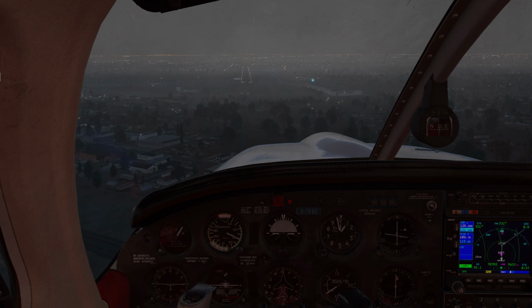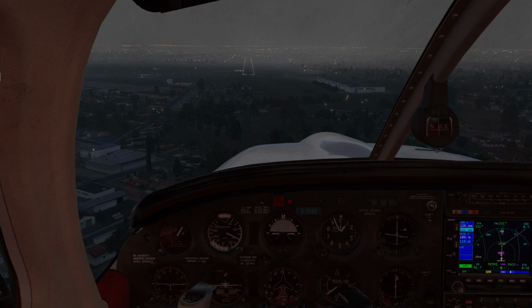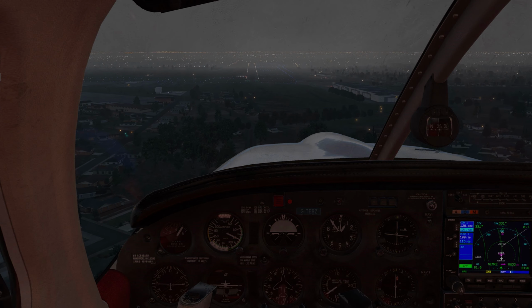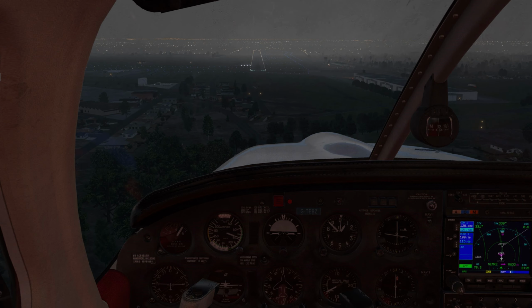And I hand flew the whole thing. I'm going to pat myself on the back a little bit, not too much. I know it wasn't wonderful, but it's been a very long time. And we're getting blown around. Full sets of flaps now. It's going to make us float.